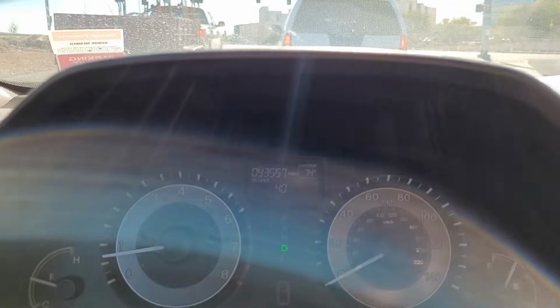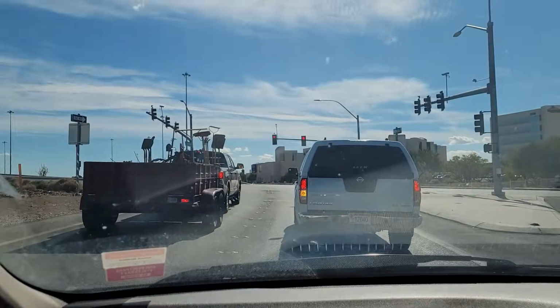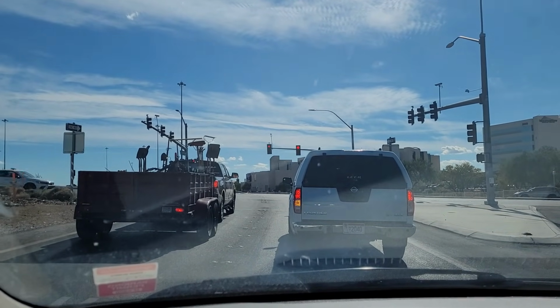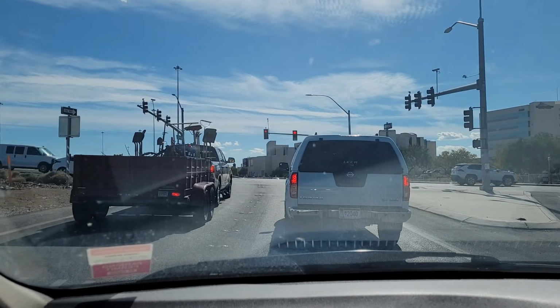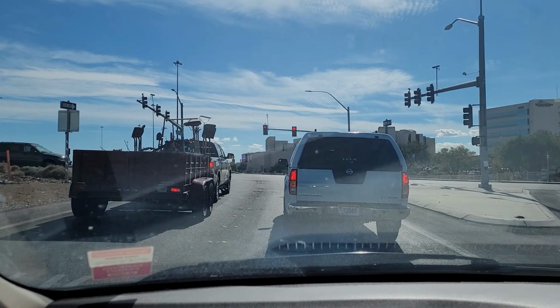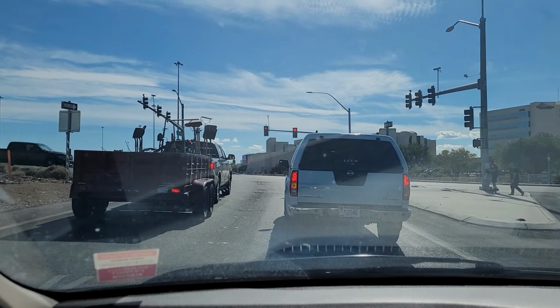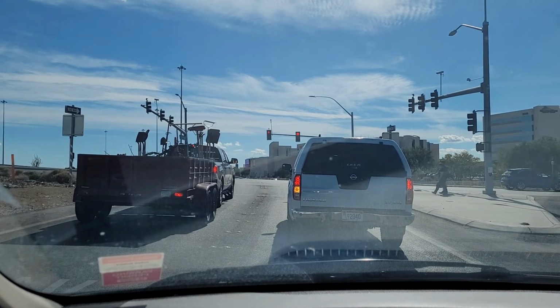It's a beautiful day in Las Vegas. The temperature is 74 degrees at the beginning of November. You just can't beat that. I'm getting off the freeway at Cheyenne Avenue here in Las Vegas, and we are on our way to my favorite Goodwill. It's at Cheyenne and Rainbow here. The time is just about noon. So I'll see you there.